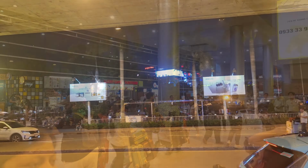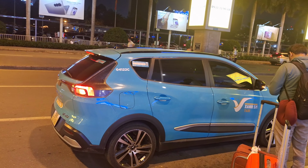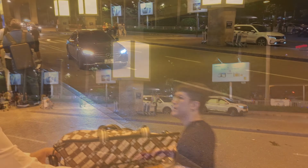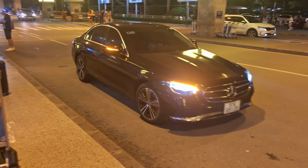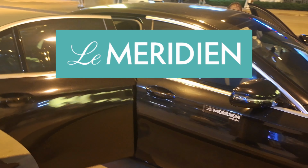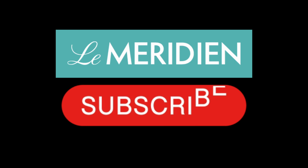For our transportation, I had asked the hotel to provide us with a cab from the hotel itself. So basically, I had booked the Méridien Hotel, and I will tell you all about the hotel in a separate video. So stay tuned for that. But I would say that the hotel provided us with a cab on chargeable basis, and for that they have sent a Mercedes E-Class from the Méridien Saigon hotel. So this was our ride to the hotel itself.